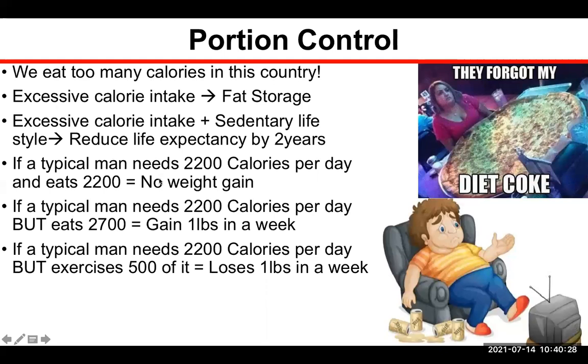And so just to put this in perspective, if a typical man needs 2,200 calories in a given day and only eats 2,200 calories, there is no net loss or gain. And so he's not going to gain any weight. He's going to maintain his body weight. Now, if the man needs 2,200 calories, but every day is eating an excess of 500 calories than what his body actually needs, in 1 week, he's going to gain a pound.